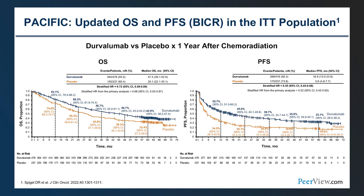And so here we have the JCO data from Dr. Spigel a couple of years ago now, where you can see on the left the overall survival data. So at 5 years, you can see in the durvalumab consolidation arm almost 43% of patients alive as compared to 33%. I cannot see anything, so I hope that my memory serves me well on this very small number. And then in terms of PFS at 5 years, I believe approximately 33% versus 17% of patients free from progression at 5 years. So quite impressive data if we think about the poor prognosis that we have for our patients.